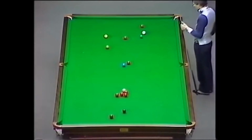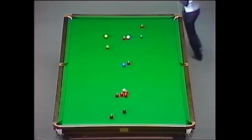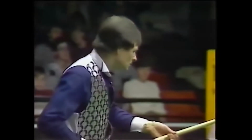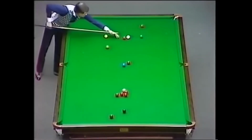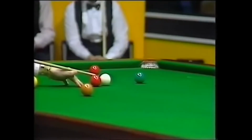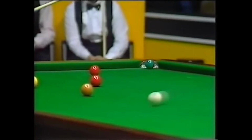The way that this young man is in at the moment, anything can happen. And once again, not a very favourable position. Once again, a little thin sniff on the green, just slotted into the corner pocket. That's in.